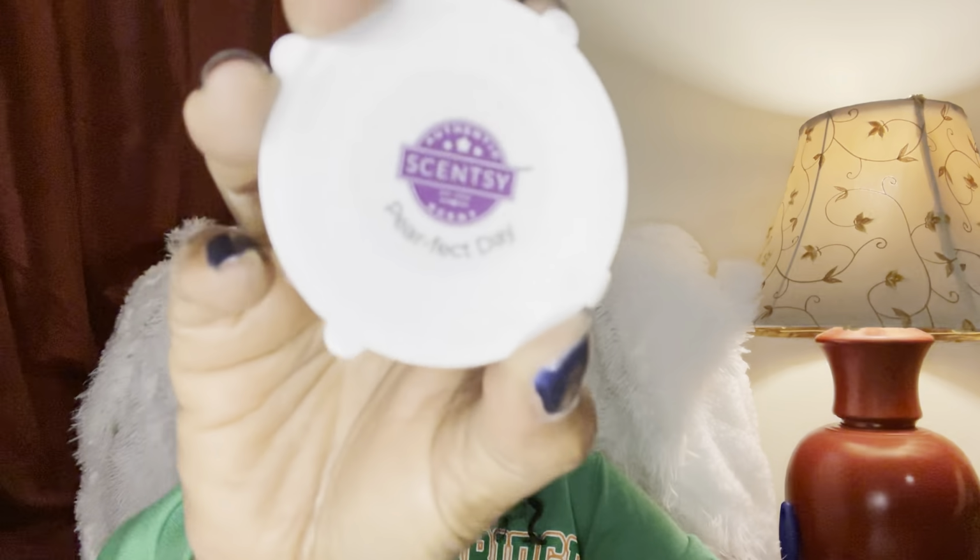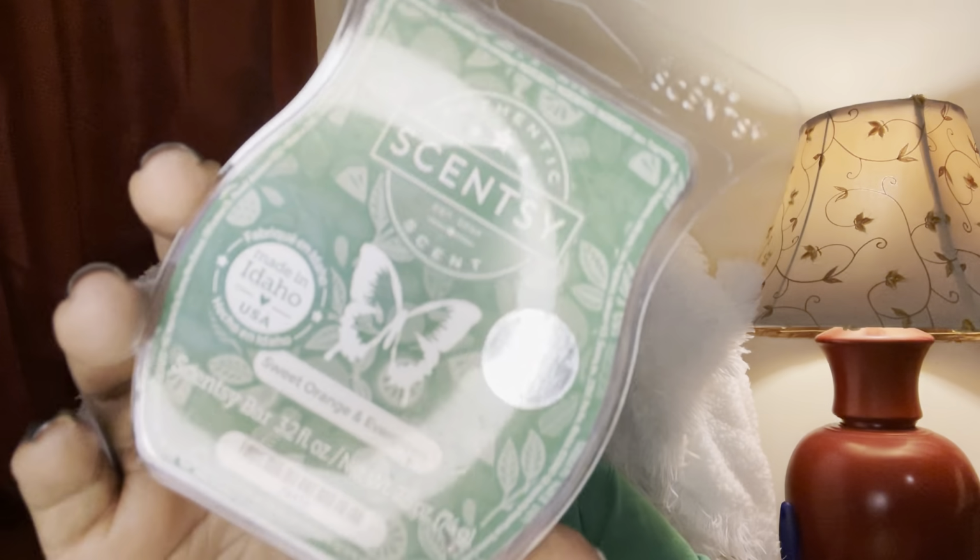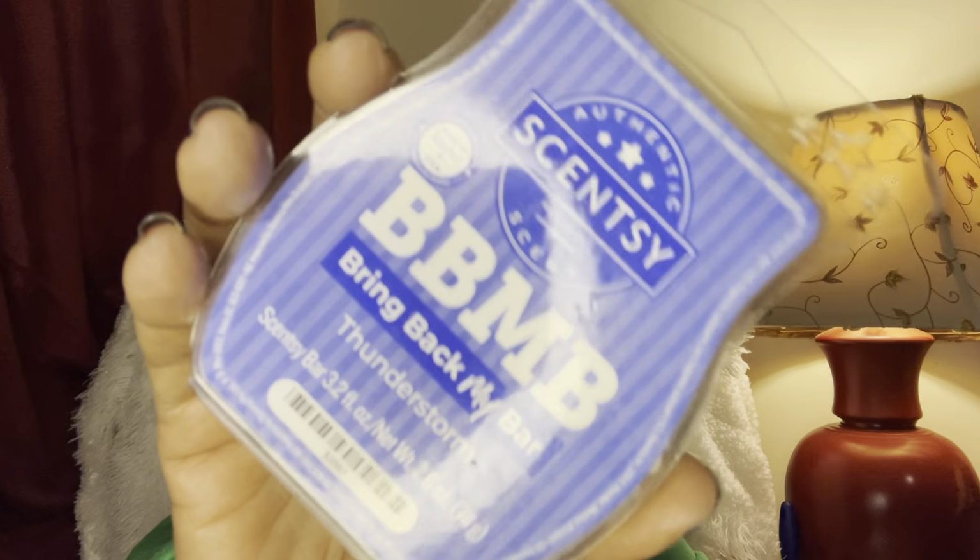Cinnamon pine cones tester. Perfect day tester. This was in a whiff box. I know you guys are like, where in the world did perfect day come from? It was in a whiff box. Sweet orange and evergreen again. Thunderstorm. This is out of my club.